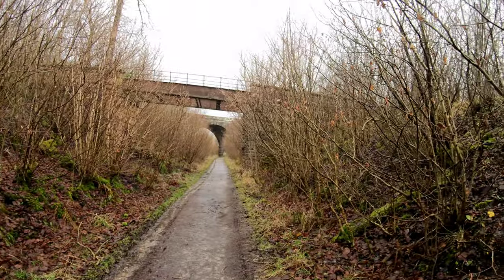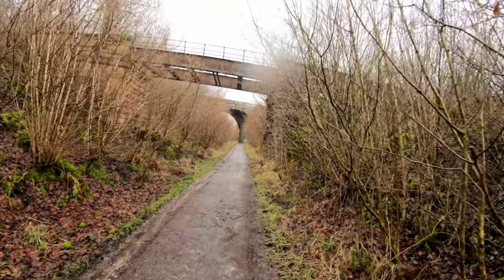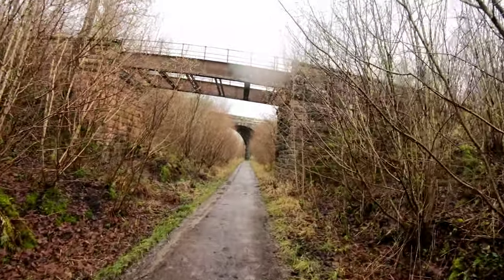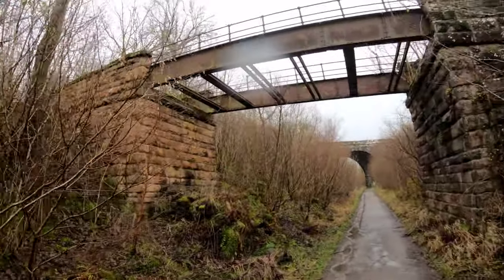So the next feature we're going to see is the first of today's viaducts, and we're not going over this viaduct. It's just coming up in front there. This is Smardale Viaduct. So this is the Settle and Carlisle line. This is an active railway line. This is another bridge.